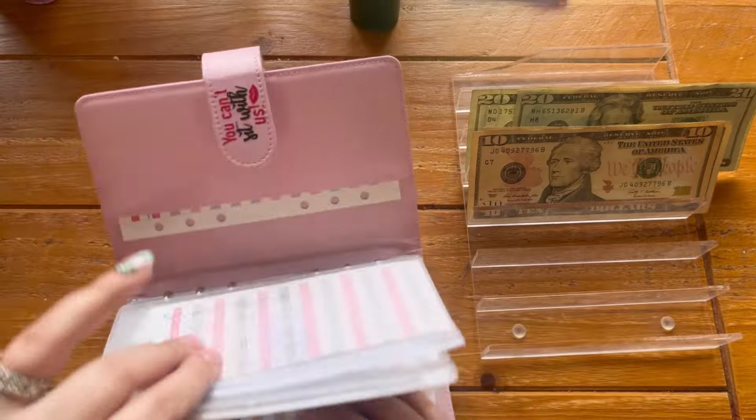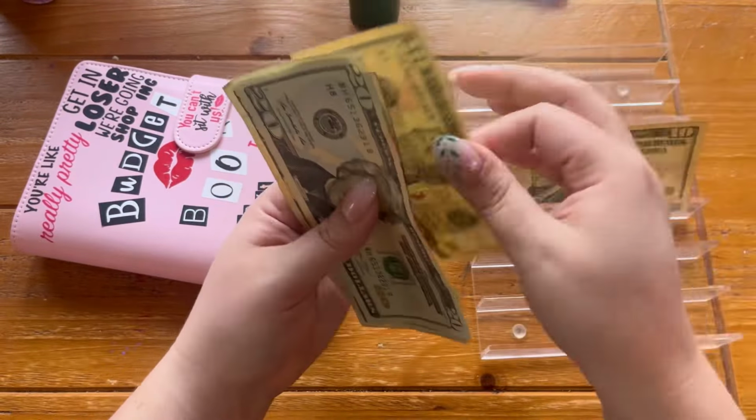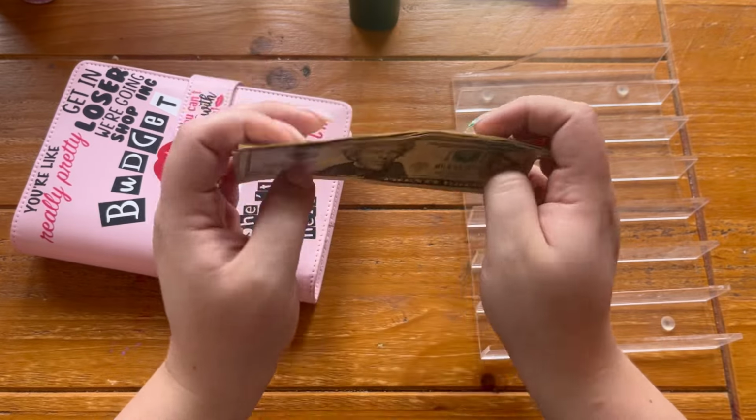So that is that, and that means that this 20, 40, 60, 70, 80 goes to my sweet little husband, and that is his spending money. So I will put this aside for him. That is all she wrote.